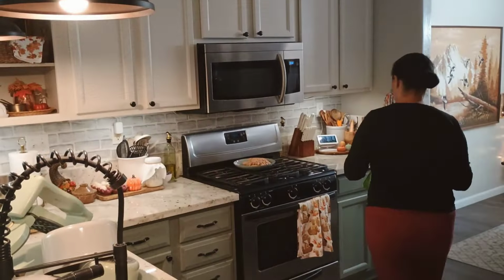So going back to what we're doing in today's video, I'm going to quickly sweep up here in the hallway. You guys saw me do the kitchen, the dining room, and the entryway. And of course, I'm also going to sweep up here inside the living room.